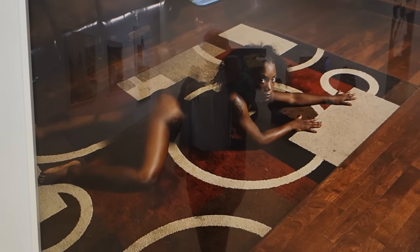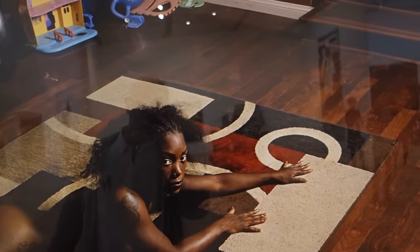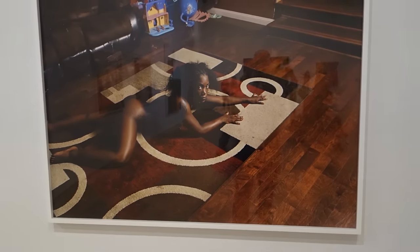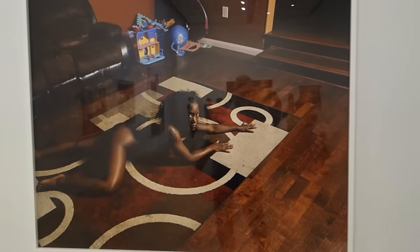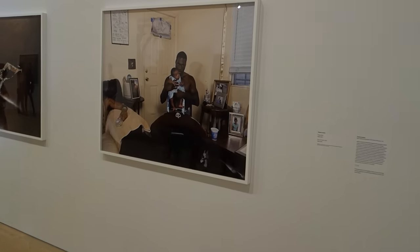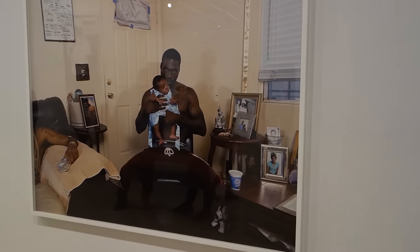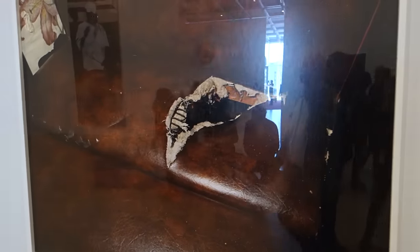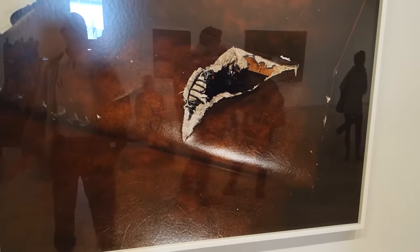Well, actually, I like the way that the figure is laying on this kind of geometrically abstract carpet. It's nice. I like the palette, too. More Gina. It looks like Gina's been looking at my furniture.